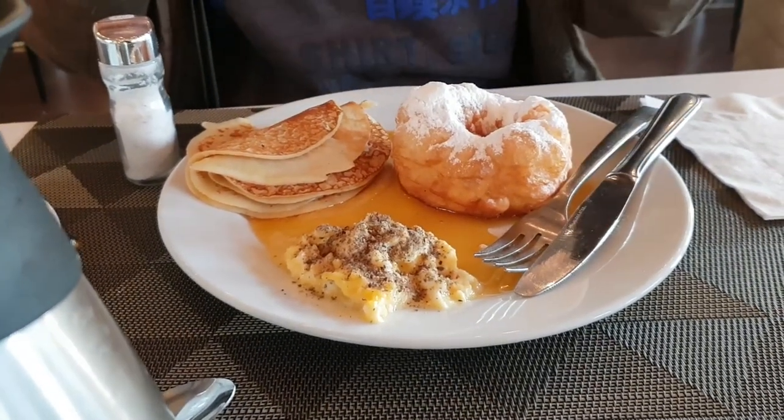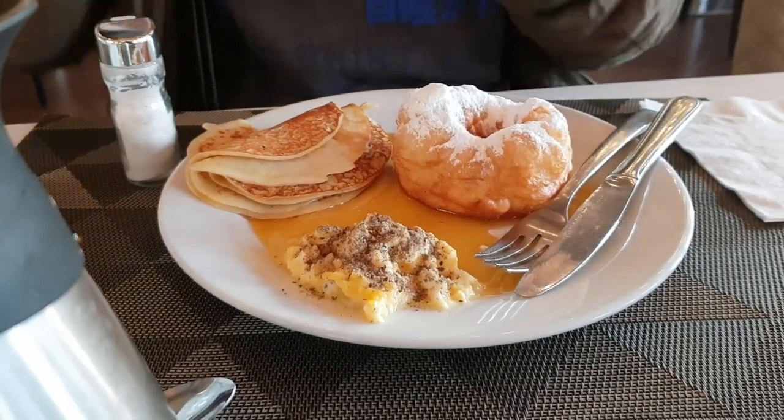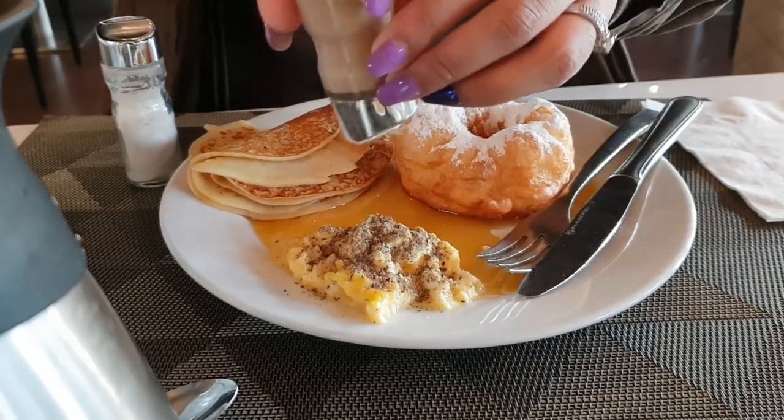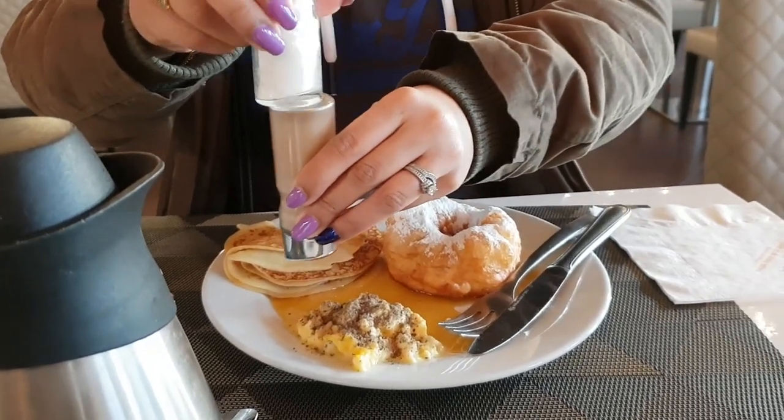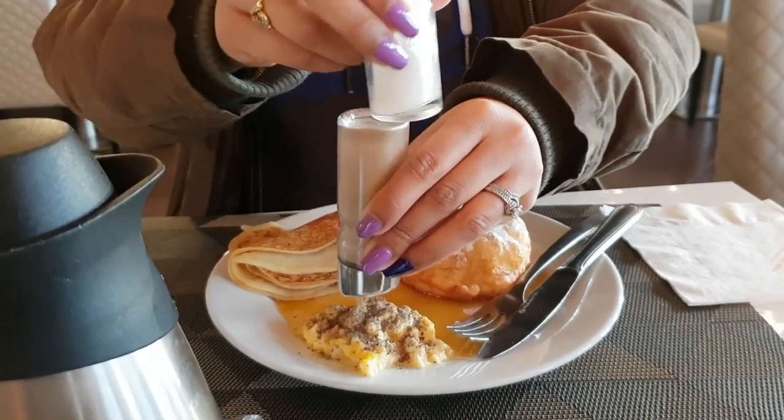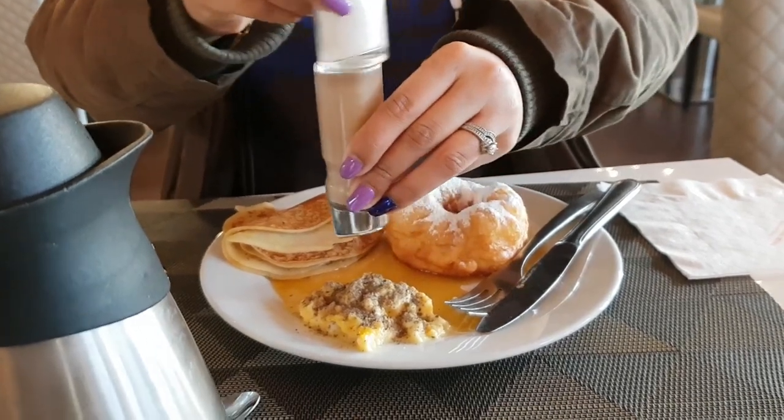Four pancakes with honey, but the honey's run into my scrambled eggs. Oh no, it's not working properly. What do you do? Life hack, easy. Yeah, we saw that on Facebook or Insta, and now she's just doing it everywhere.